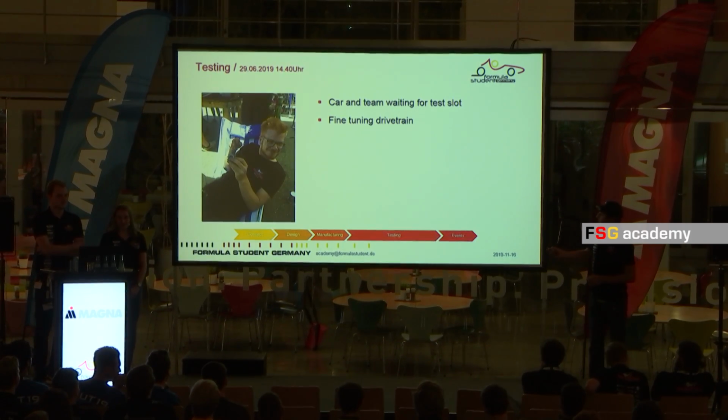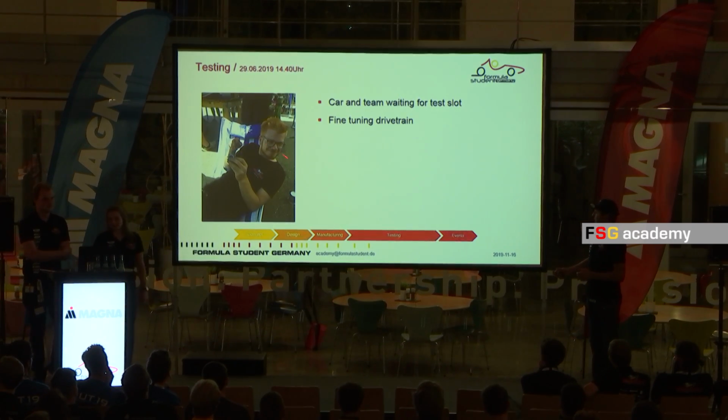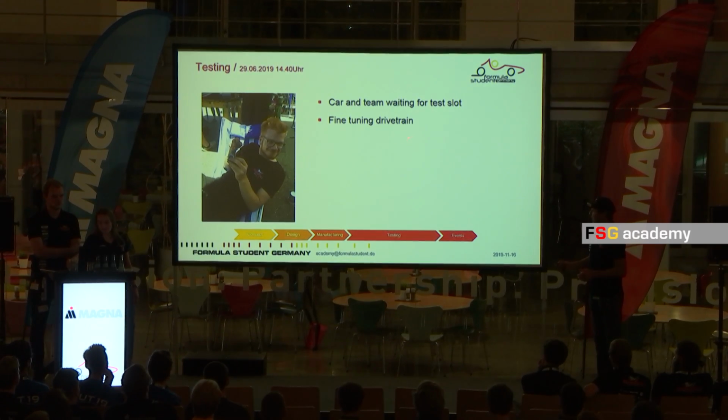Okay, now there is a testing. We are happy. You see there the guy. It's a sunny testing day. The car and the team are waiting for testing, and it's fine tuning of the drivetrain. You see there, everything is fine.